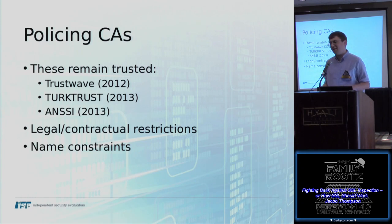No, you need to say to everybody that has one of these sub-CAs, you're not allowed to do SSL interception. You're only allowed to sign certificates for domains that you own and control. That is just a legal and contractual constraint. There's no real proactive enforcement mechanism. Instead, they have to be caught.